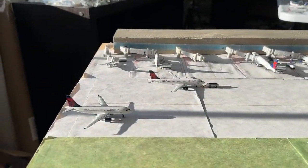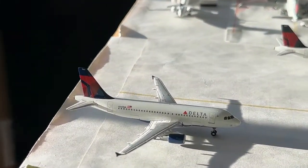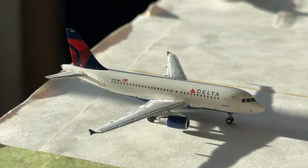We'll start down here as per usual with the Delta Airlines section, as we're really going to round up this year strong, as you guys will just see all the various elements that have encompassed this year. So I hope you guys are excited for it, and let's get started.